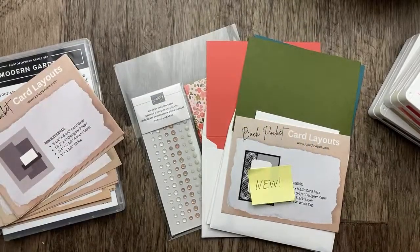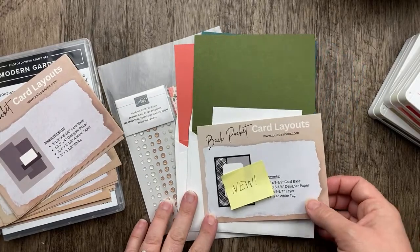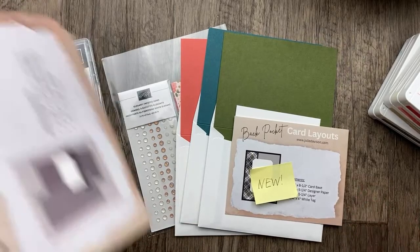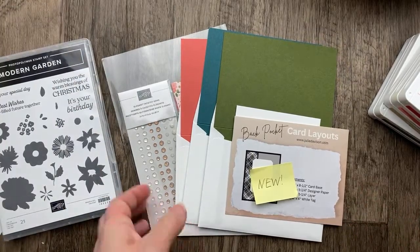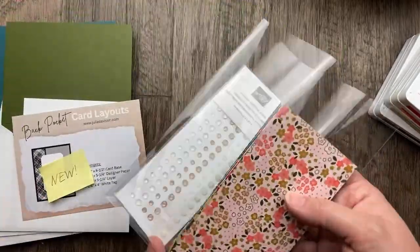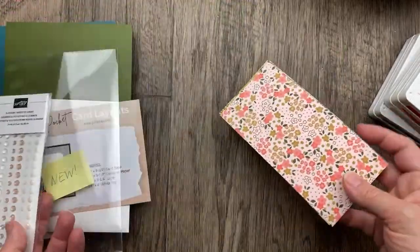Okay, you guys are here to see some stamping projects, and I am so excited about these projects. I want to jump right in. So, like I said, I'm featuring the Modern Garden Bundle and the Garden Walk designer paper, and this paper is so beautiful.